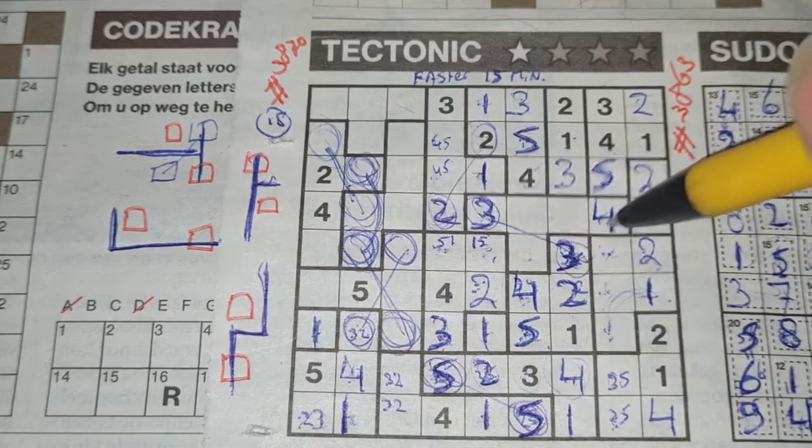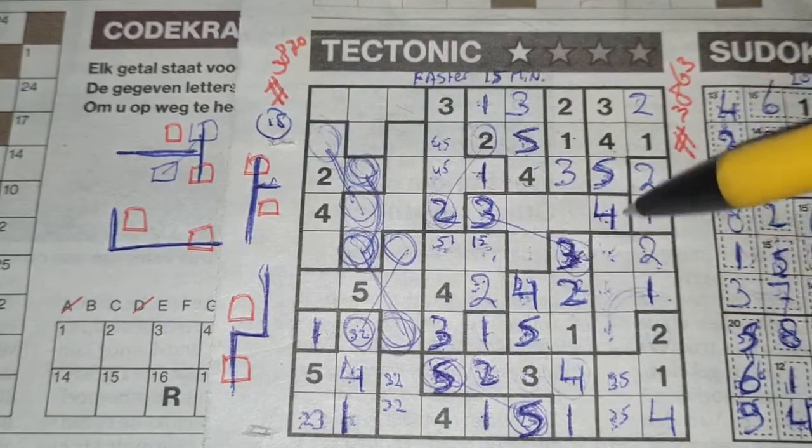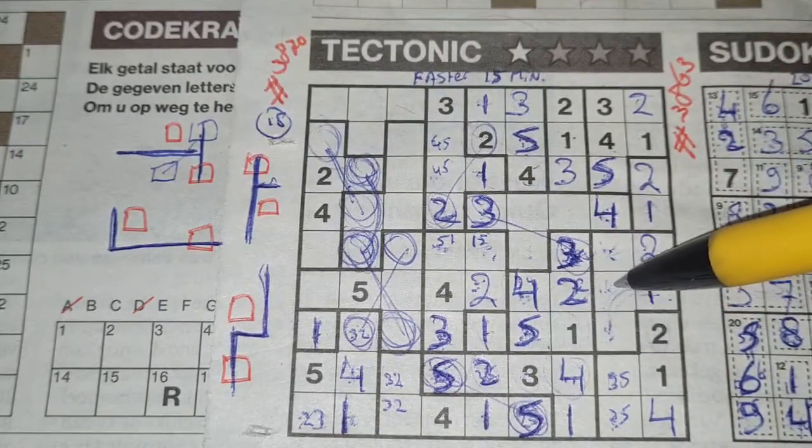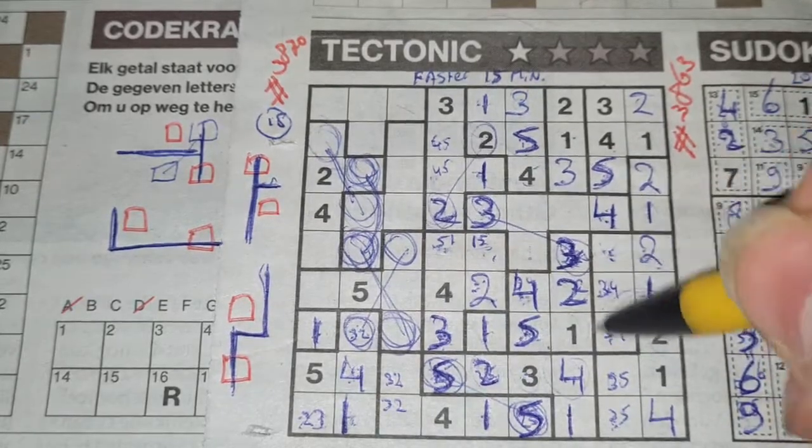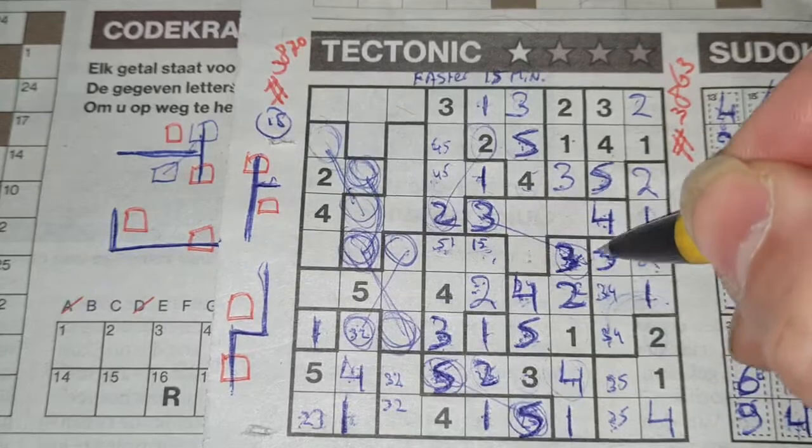This box cannot be a 4. This box cannot be a 3. So the 3 and a 4 go in those 2 boxes as a pair. A 3 and a 4. One box left in this area for number 5.